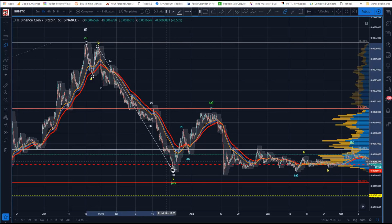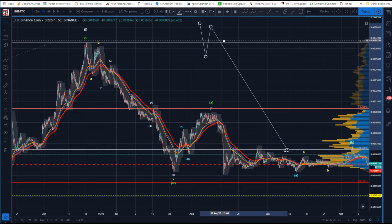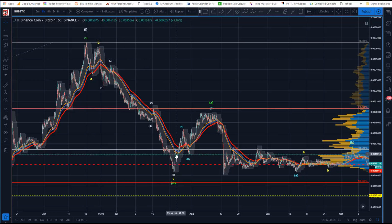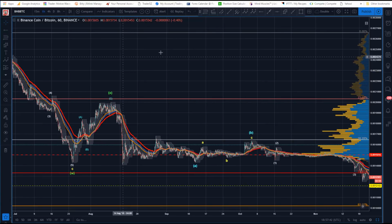Get that double click thing. You got to double click that to get it off. So we're finishing that first leg like that. I don't love it, right? So it's irregular shaping. So the symmetry certainly is off, but I don't see another way to get this to finish down here.